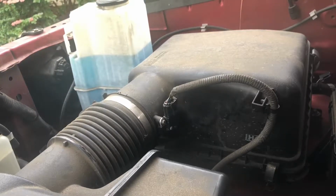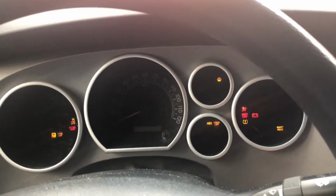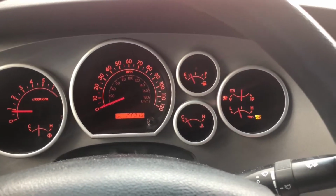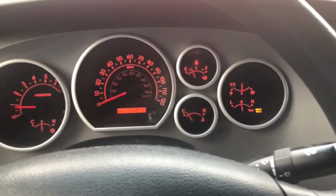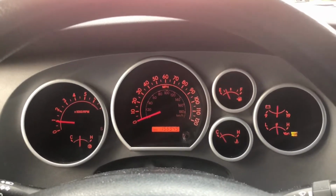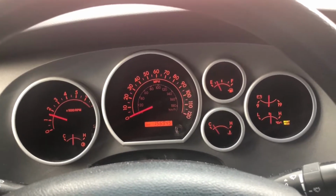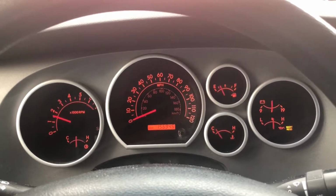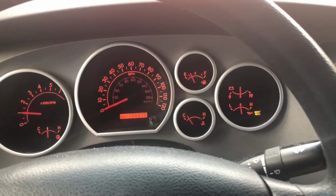There she goes. Let's crank her up. Make sure it runs. I'm going to do a drive test tomorrow. Let's crank it up. Did not get around to changing the engine oil this weekend. The maintenance required light is just for the engine oil maintenance period. Seems to be idling fine. Started fine. Other than that, maintenance required. Not much I can do.